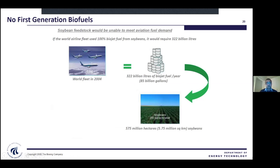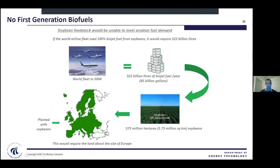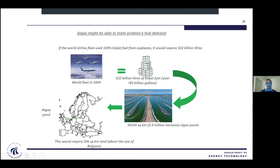So if we are going to produce this from soya bean, from first generation biofuel, you need almost 575 million hectares of land to grow the soya bean to fulfill this demand. And it will be almost the size of the whole of Europe. So with respect to this, if we look at second or third generation, for example microalgae, and put the same scenario and same amount, 322 billion liters, we only need almost 35,000 square kilometers. And that is only the size of Belgium, a very small country in Europe.